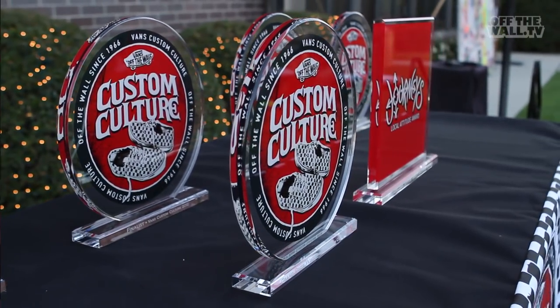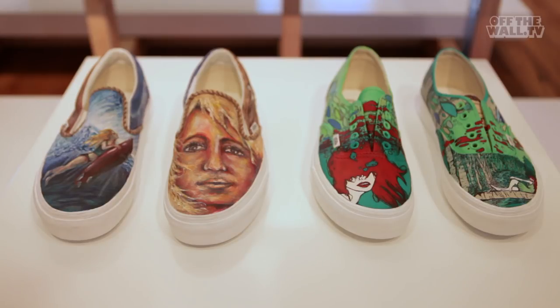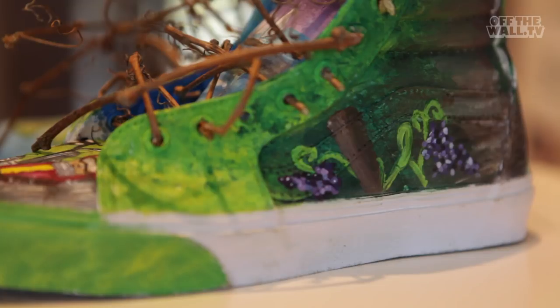I was definitely never involved with anything like this in high school. Anything I did that was in art class never left that classroom. You know, no outside company or outside influence ever came in and encouraged us to do anything.